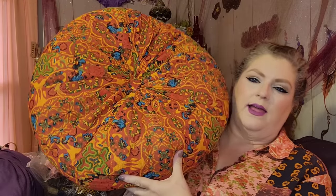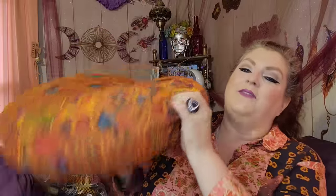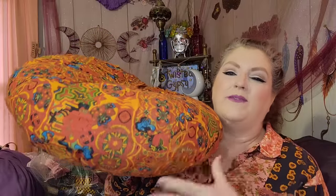So here's what it looks like, but I think I'm going to order another one to put on top of this one. Because I feel like once I sit down on it, it's not going to give me very much height. It's just going to mash almost to the floor, but if I had two of them together, I feel like that would be the perfect height to sit at.